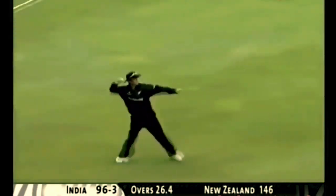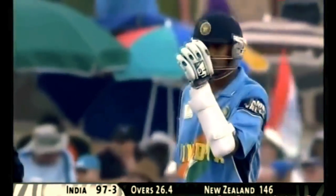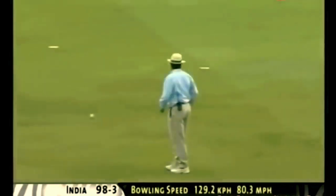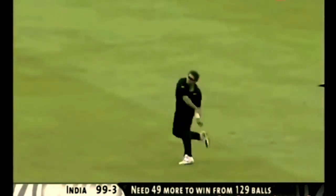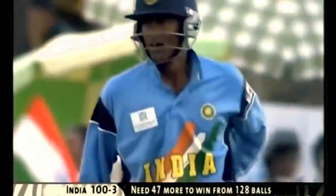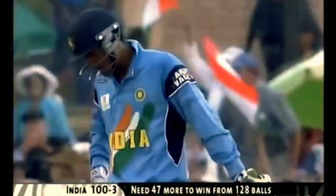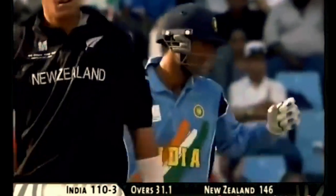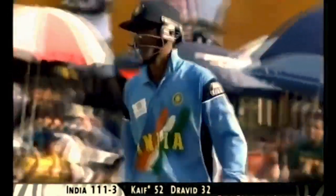Looking for 2. Should be able to pick up 2. Nathan Astle is down there. And they stroll back comfortably for the second. Great running. Chris Cairns is not the fittest man in the outfield, and Mohammad Kaif is certainly the fittest. Brings up the 100, which means India just need 47 now to win. So 50 for Mohammad Kaif. Another valuable innings for his team. What a shot to bring up your 50.